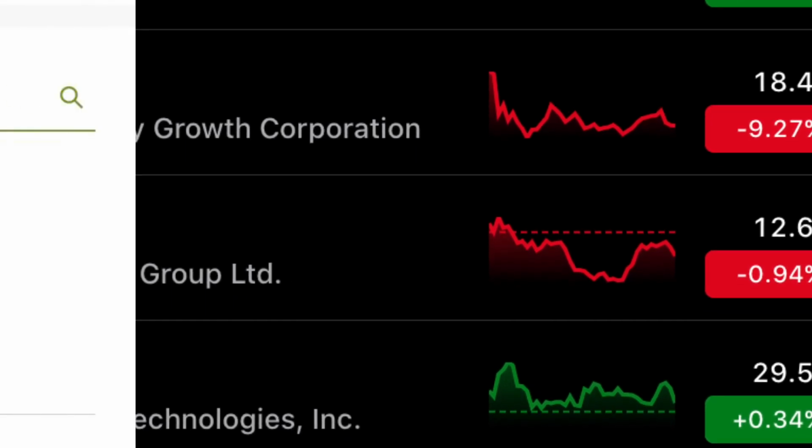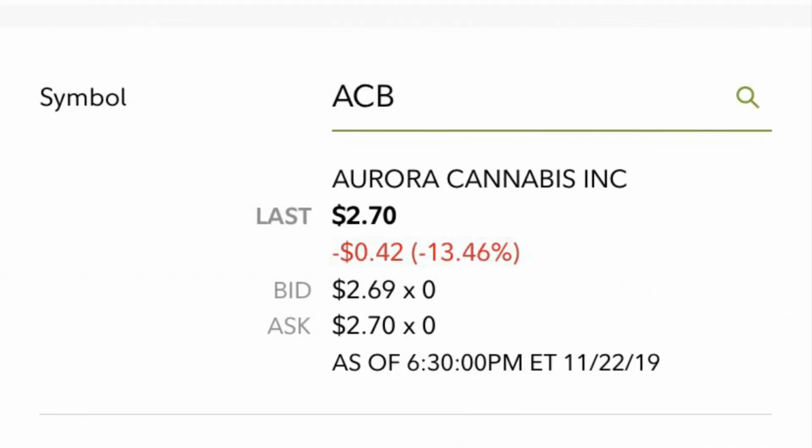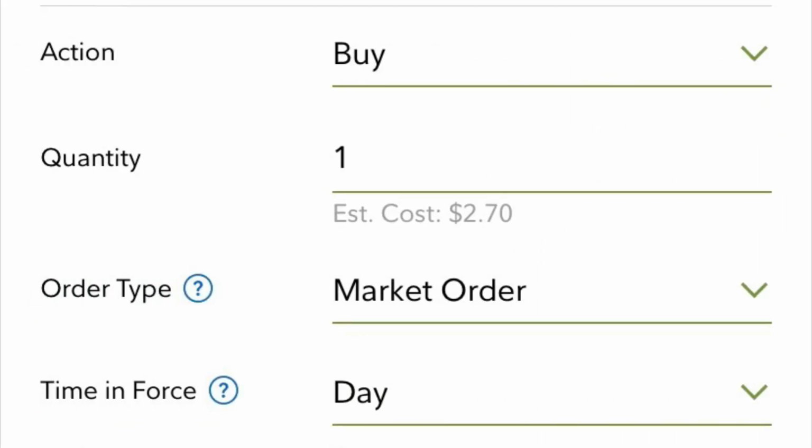And here we go. All right, now that you've mastered the symbols, here is the section where you search the symbols and you start seeing the prices they're going for. So for example, Aurora Cannabis is currently trading at $2.69. That means if you buy one stock, it's going to cost you $2.69. All right, so now that we're done with symbols, let's move forward to how to buy the stock.